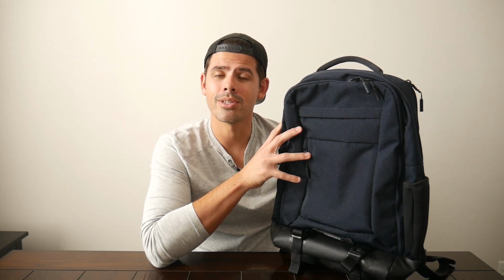You can also customize many of their bags. So if style and aesthetic are the most important to you, you don't want something as techy and futuristic looking as the Thule, then Timbuk2 is going to be another great option to check out.